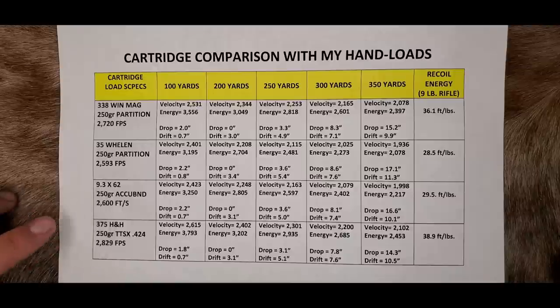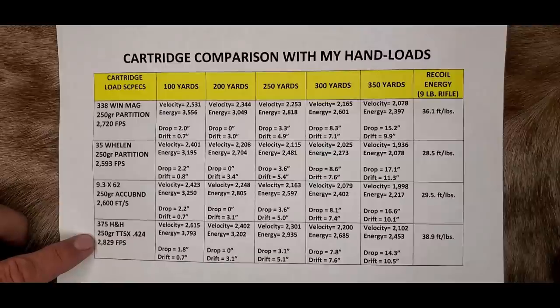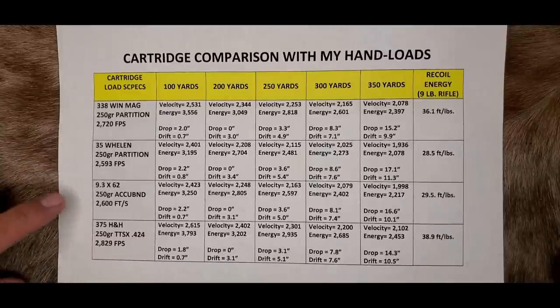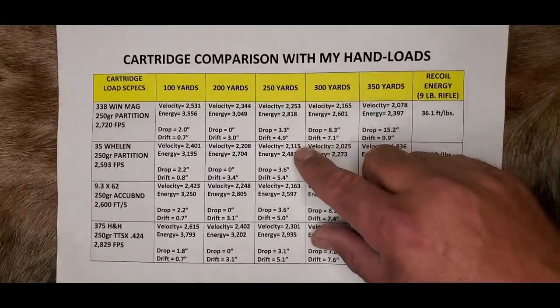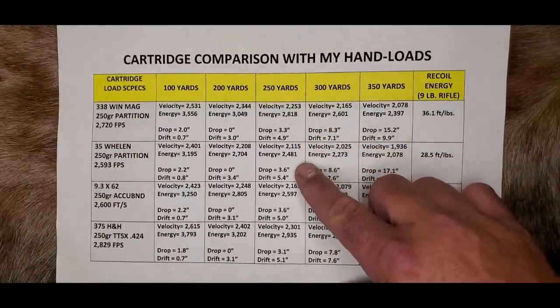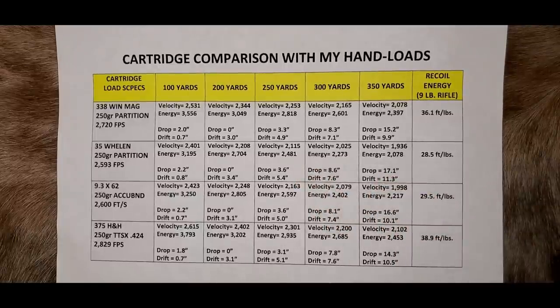But let's not talk about the continent of Africa for a moment. North American critters really don't need this much energy. In North America, pretty much all of these would be adequate loads for animals such as bears, moose, bison, and nilgai. When you hunt these large animals, you'll be shooting well under 300 yards. So let's look at about 250 yards on this chart, which is as far as you'll ever need to shoot a bear, moose, or bison, in my opinion.